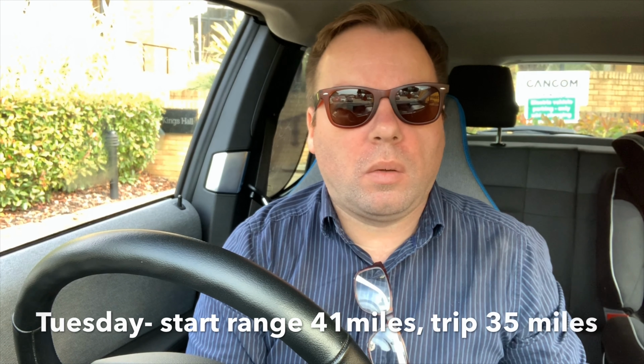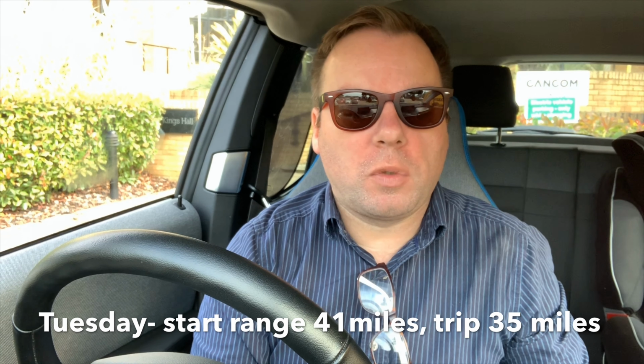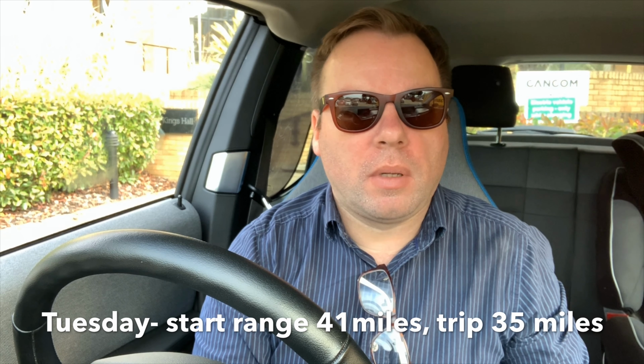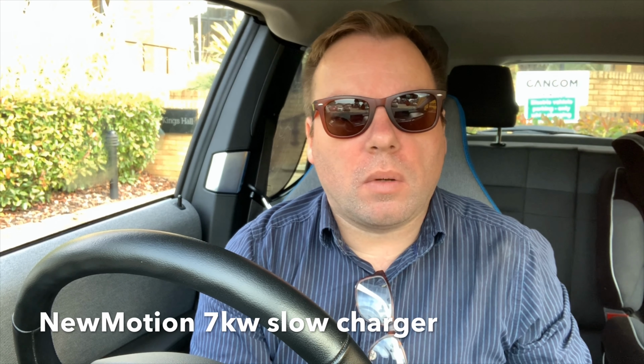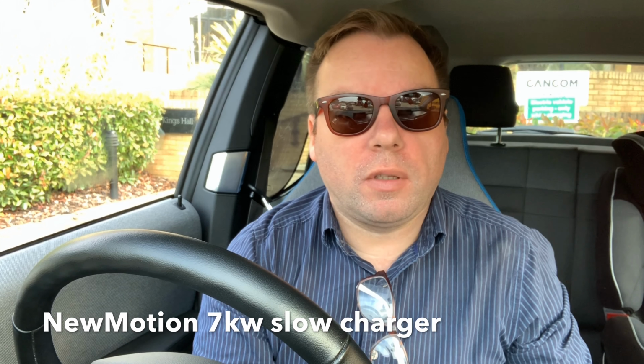So I arrived at work with about 14 miles left, which is pretty good, under the 15-mile range, and I'm about to charge up using my New Motion card at work. I'll put the car on charge for the day while I'm in the office. No one else uses these. There's another 2 points here. They're all 7 kilowatts, and I'll have a full charge when I get out. That will cost me approximately £2, I think, to fully charge today. I get my billing at the end of each month for New Motion and Polar.